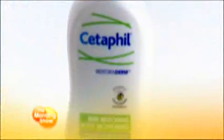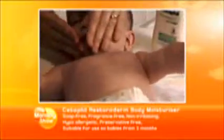Nice. And what about Cetaphil Restoraderm body moisturiser? How is that different to a normal moisturiser? Cetaphil Restoraderm body moisturiser helps relieve dry, itchy, eczema-prone skin. So just like the body wash, nice and smooth. Like the body wash, it contains filaggrin breakdown products. I'm understanding this. It's clinically proven to increase the skin's ability to retain moisture and has a nice light texture that's fast absorbing. Fantastic.